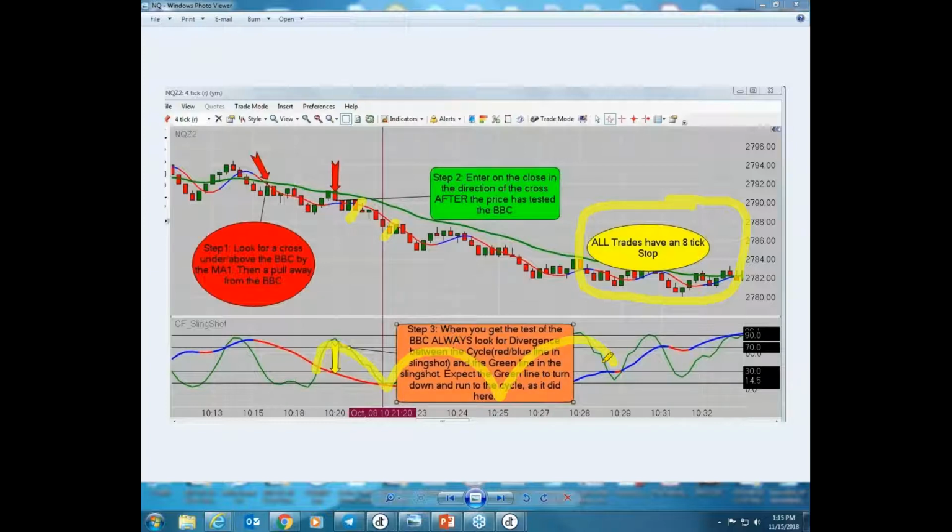Here we go, a few questions which I like. About 4 bars after the cross, you have a red bar. Is that valid? Four bars after the cross, right here, I'm assuming. It's not valid, because if our eyes gravitate, it did the normal thing. It got to the BBC and it failed. That's a good eye.